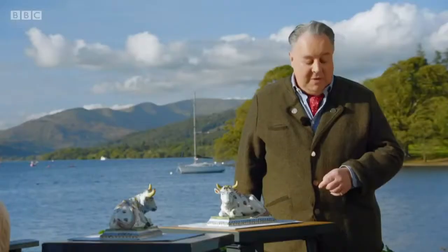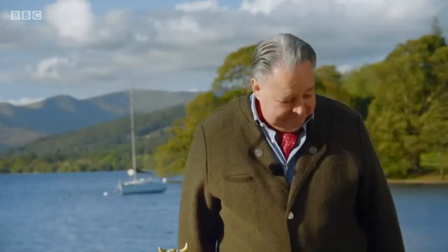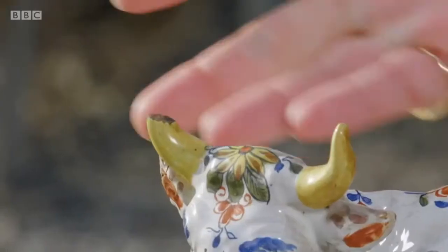I love them. I take it back, you love them. These cows went to market. You'd have to get 3,000 of your good English pounds out. Right. That's not too bad. Not too bad for a pair of old cows. No. Despite the broken horn.